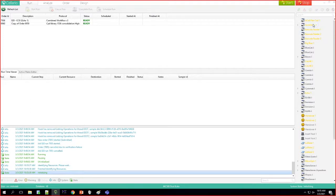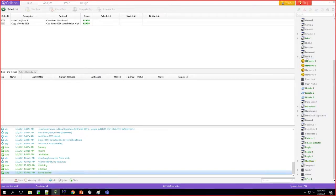And once it's initialized, it turns green and it's ready to go. So we're just going to wait for the system to wake up and get moving. Okay, some of these take a little bit. Okay, so once everything's green, you select our run, which is number 829, and you simply push start run.